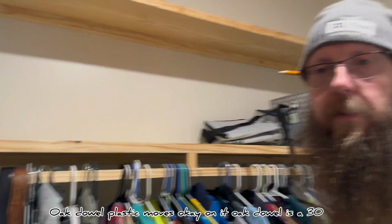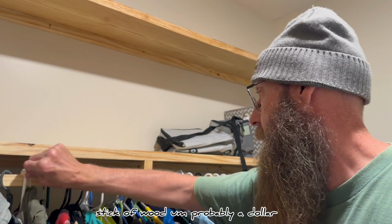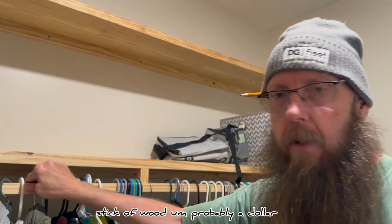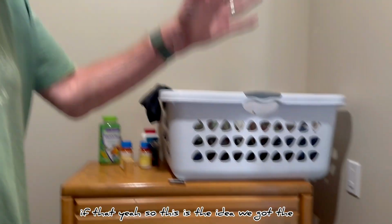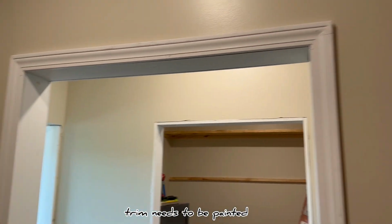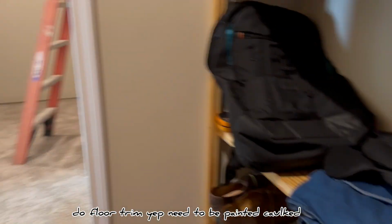Oak dowel is $30 for one oak dowel. Oh. Well, guess what? This probably cost us, let's see, this stick of wood, probably $1, if that. Yeah, so this is the idea. We got the trim. It needs to be painted, but it's trimmed in here. Painted, caulked. Need to do floor trim. Yep. But this is how mine's going to look as well.